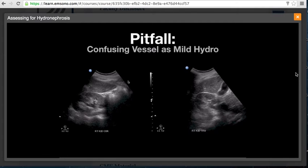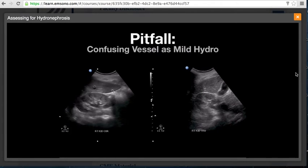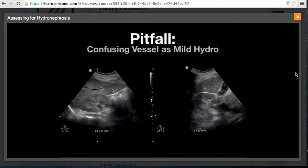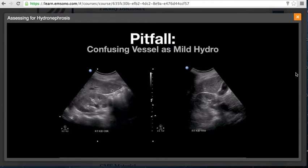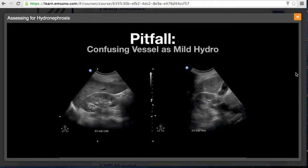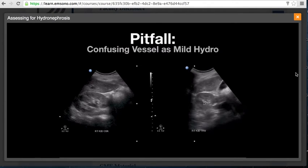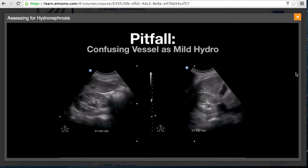So let's go through a couple of pitfalls. I know we talked already about confusing a vessel as mild hydro, but I want to go over it again since this is something that you're going to frequently have to deal with. This was a patient who was asymptomatic, that we were doing a training exam on, and it appeared at first that there was some mild degree of hydronephrosis, and here's the transverse view right here.